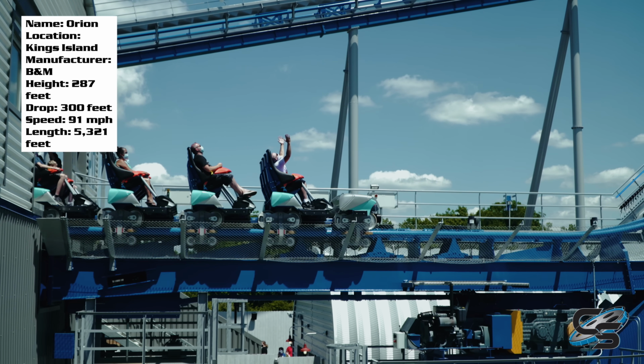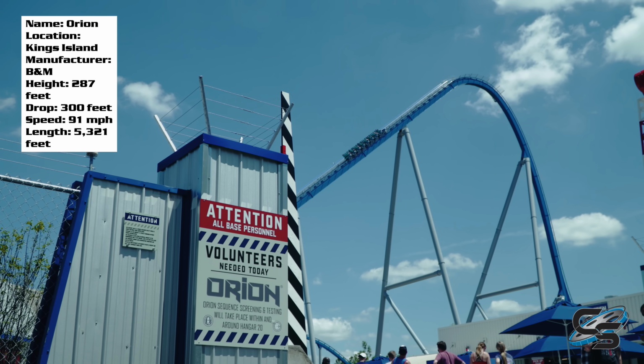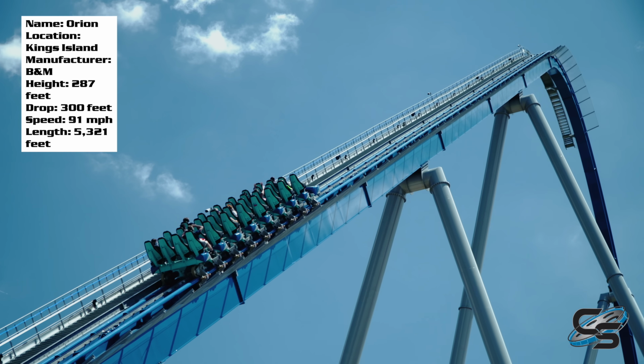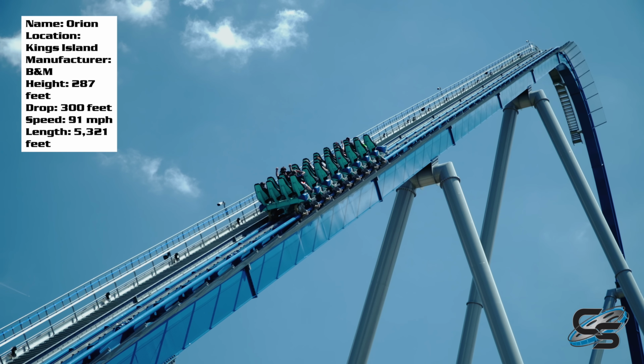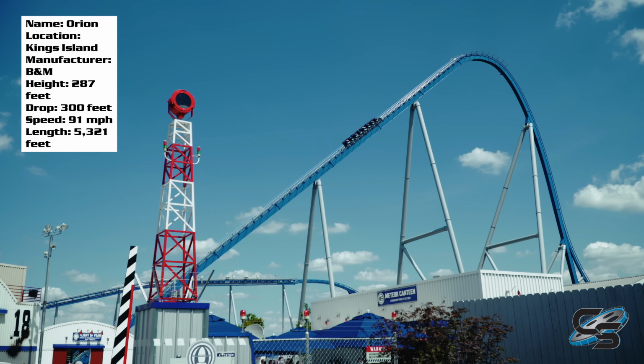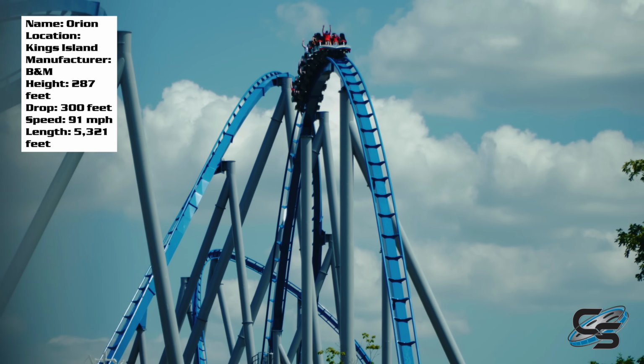Now, the first thing I want to mention before I dive into the ride experience is how much of an impact this ride makes in the skyline. It is very imposing. You can see it from anywhere in the park. It towers over so many of the other attractions, and it just looks good. It's got a very pleasing color scheme. The blue track with the gray supports looks great, and even though the ride is new, it looks like it's been there for a while.